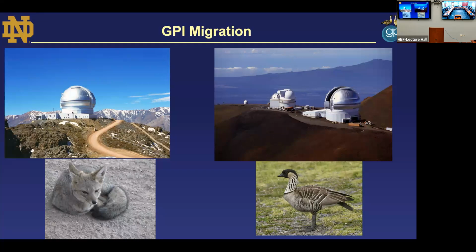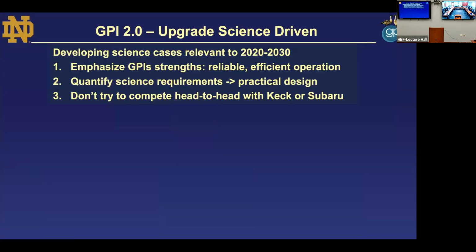And if we were going to consider, since Gemini South had to take off an instrument and if GPI was the one taken off, if it was relocated to Gemini North, then we should do some sort of an upgrade to the instrument at the same time. If you're going to take it apart, why not put some new technology into it? So this started a process in 2016 to 2017 to discuss with the science community how we could upgrade GPI.